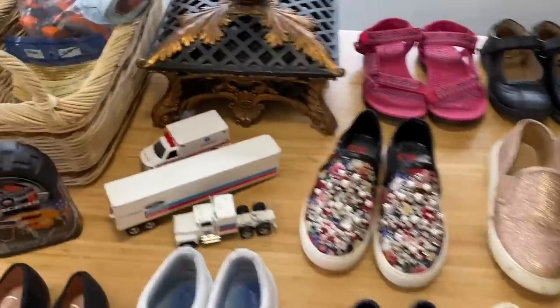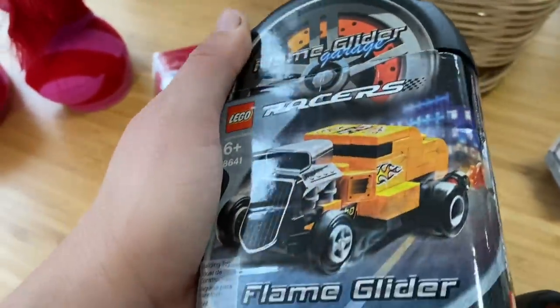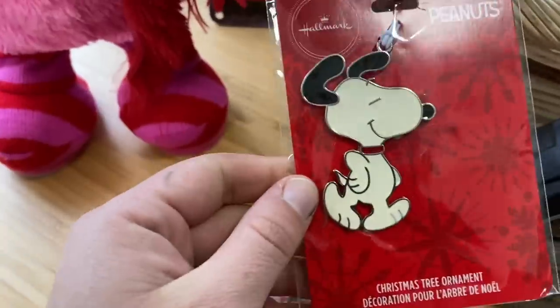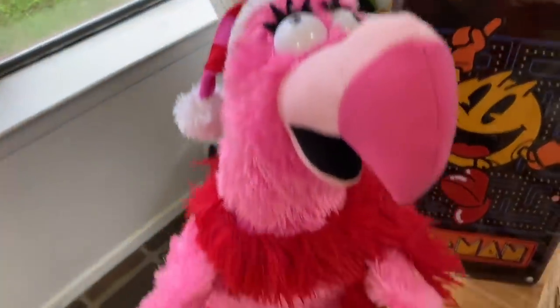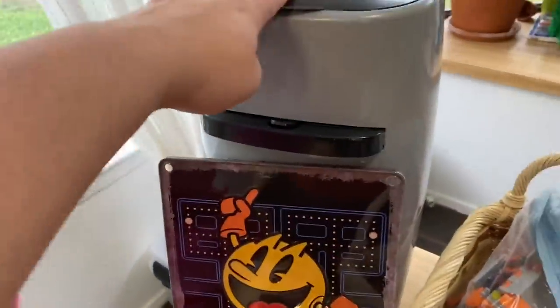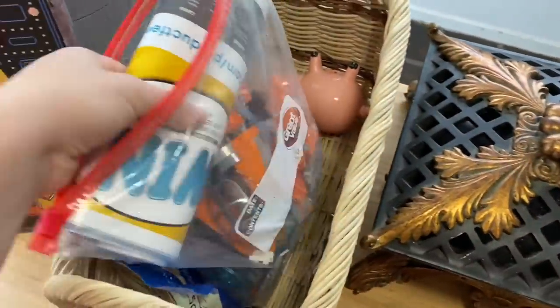Yeah, that's awesome. We got the truck, an ambulance, a Lego kit with these racer trucks, this little bracelet with a J on it, a Hallmark thingy. Oh, Christmas tree ornament. A Hallmark Christmas tree ornament. Of course, we brought home the flamingo. There's that. The Pac-Man sign and the kitty litter. This basket's pretty. I'm just using it right now to hold these that I'll be donating to the craft store. And then there's a little pig in there.